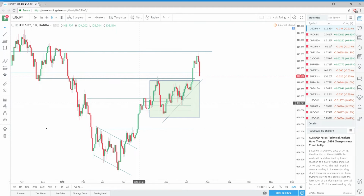Same thing for the other way around. If you're looking at it like downwards, let's say that price is at a level, it's coming down, and it goes up a little bit, but not as high, and it comes down to the level again.